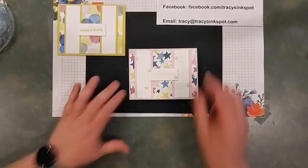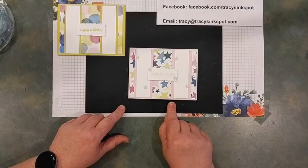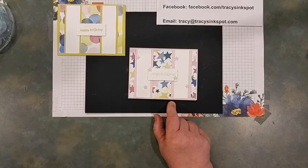Here's one I did, same color, same designer series paper pack. This is the new, I keep forgetting the name of it, Bubble Bath. I keep wanting to call it Bubble Gum.